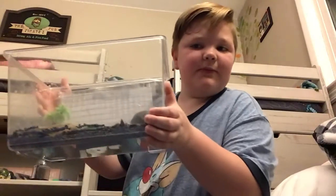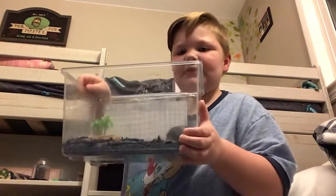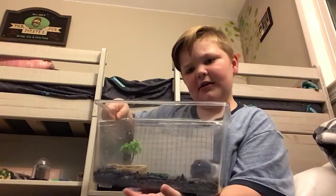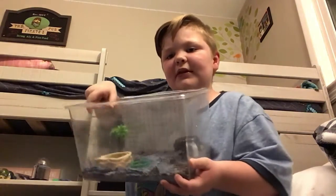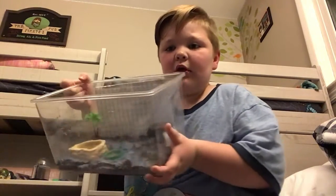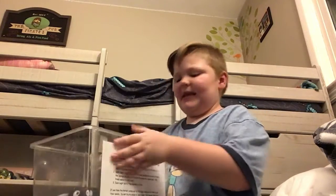So we got a little bit of, like, blue dirt. We got the water bowl. That's the thing that looks like sand right here. We got a pom-pom tree right there. We got this little food dish, that green circle. And that little cup that's broken so he can go inside and feel comfy and safe.